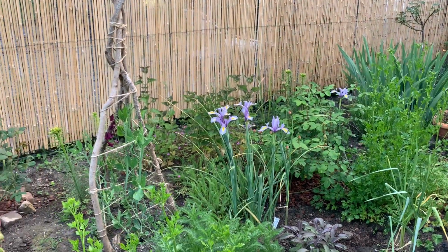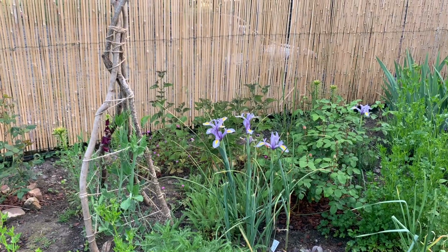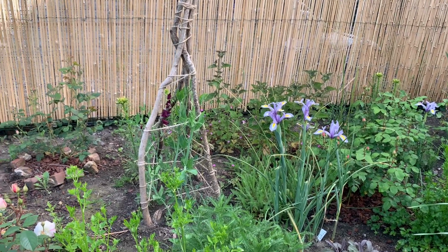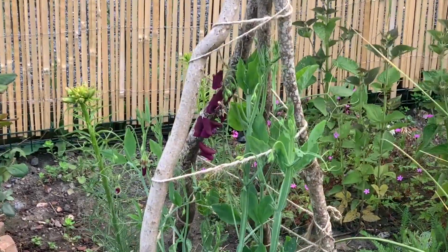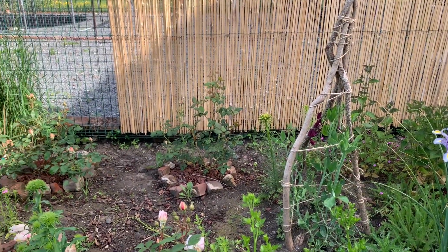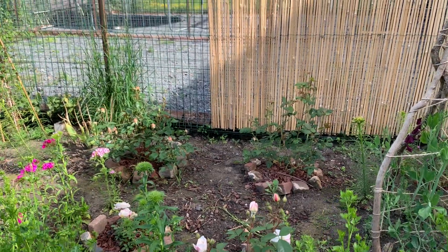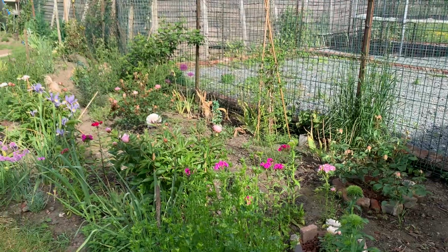Now, Dutch iris is still in flower, Elizabeth rose budding, and my sweet peas finally, they are in flower. You see some lilies which are in buds, and every now and again I pass and check if there are any lily beetles on them.